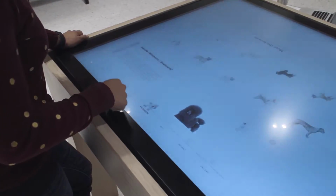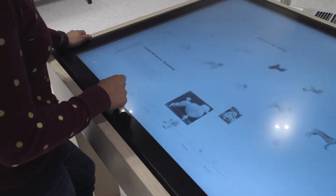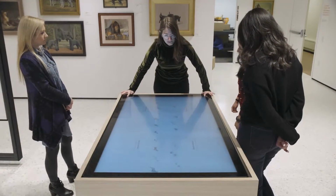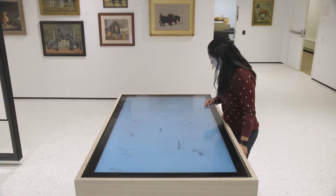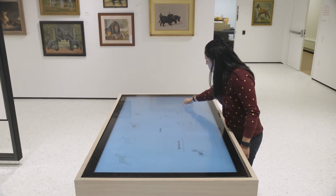In the doghouse, you can learn the origins, the past, the present, and even images that are in the gallery of those particular breeds. While the table can handle 4 people at once, it also has a presentation mode where it can be shifted to one screen, and we can give a class or instructions to a number of people.